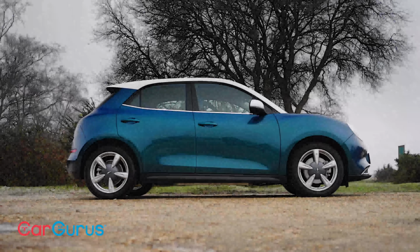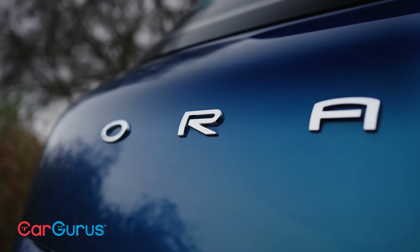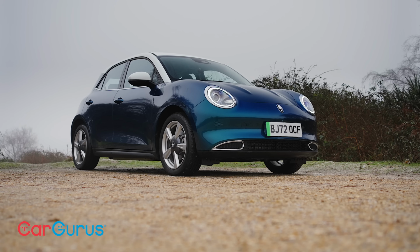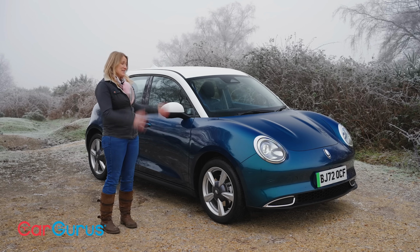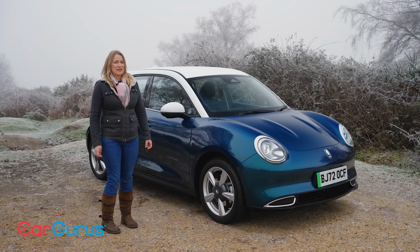The question here isn't so much what is this car up against and is it any good? Here, the real question is what on earth is it? The answer to that is that this is the ORA Funky Cat.